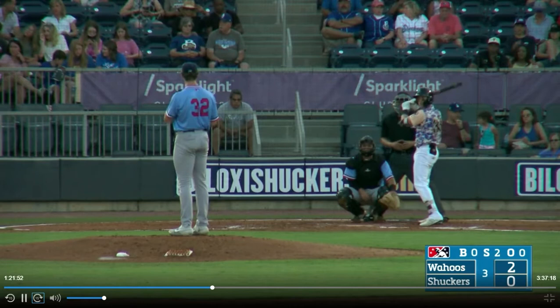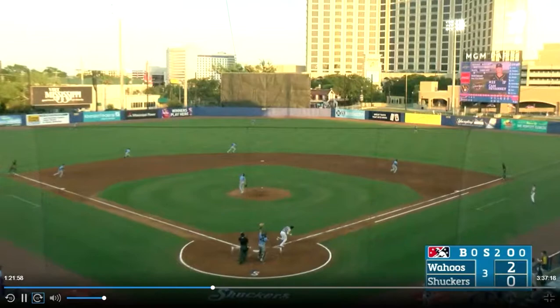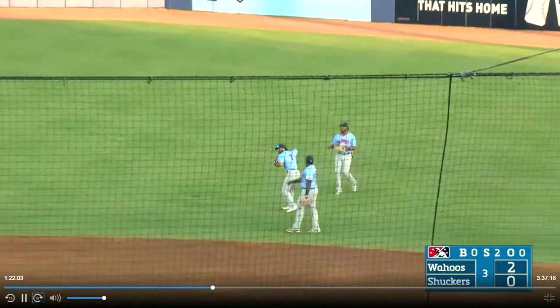0-2, this one's popped up. Hairston with a little bit of a jog over, check that it's Mahan, and he will get underneath it and make the grab for the out.